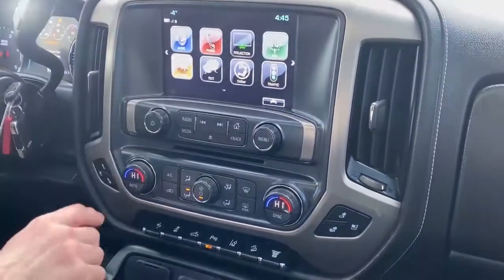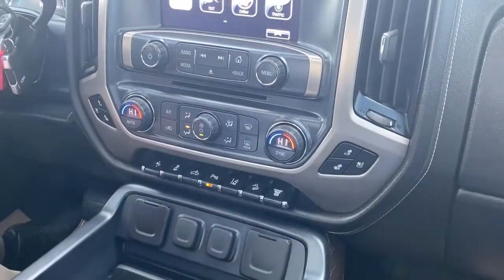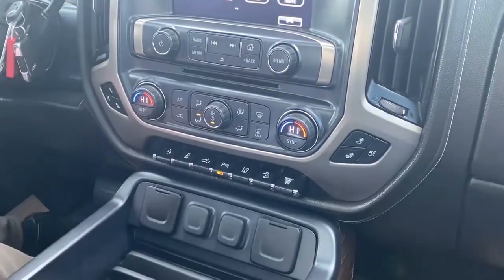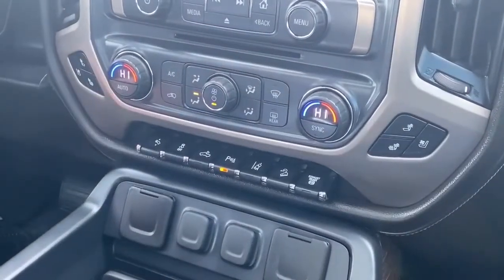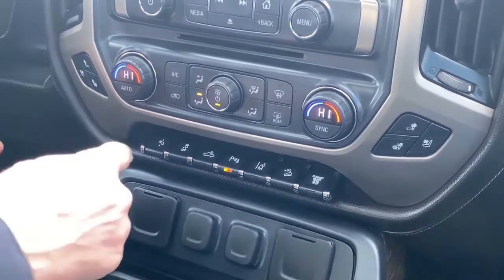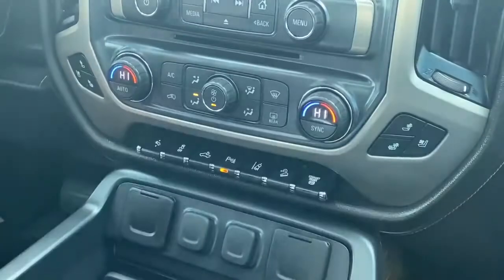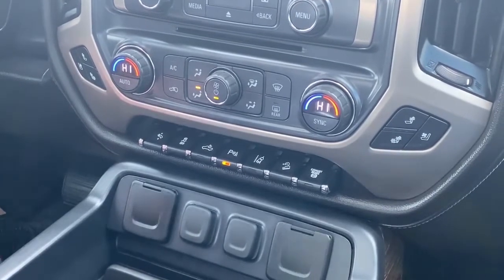Now down below that we have our controls for our radio, and just below that we have a CD player. Very rare, but it does come with one. Now below that we have our dual automatic climate control. Basically you set the temperature and the AC or heat will kick on as needed. Now off to the side we have heated seats, and with the Denali it does come with the cooled seats as well, so it's a great feature for the summertime.